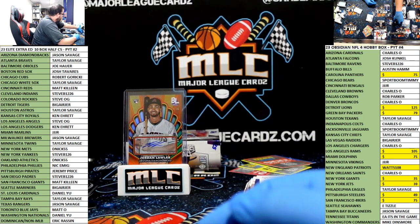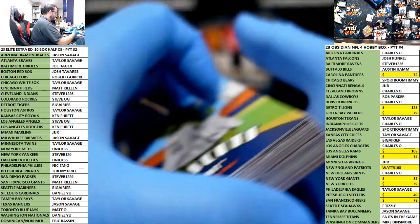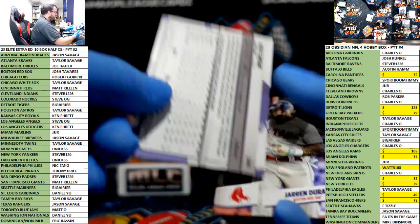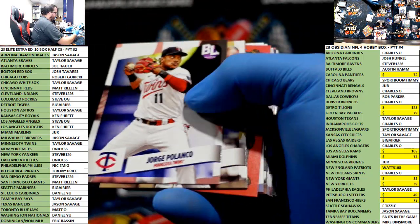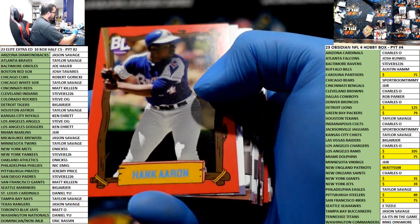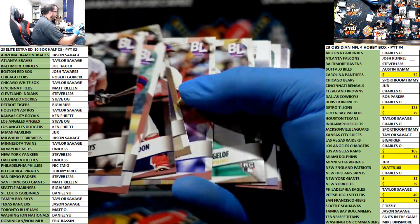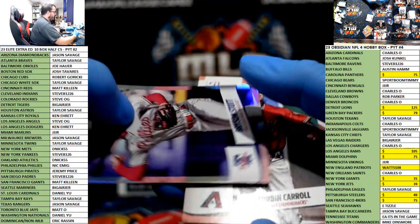I want to make something on it. I don't know. You know how random teams goes, though. Riley Green foil. It don't always go. JD Martinez. Francisco Alvarez, Bryson Stott.